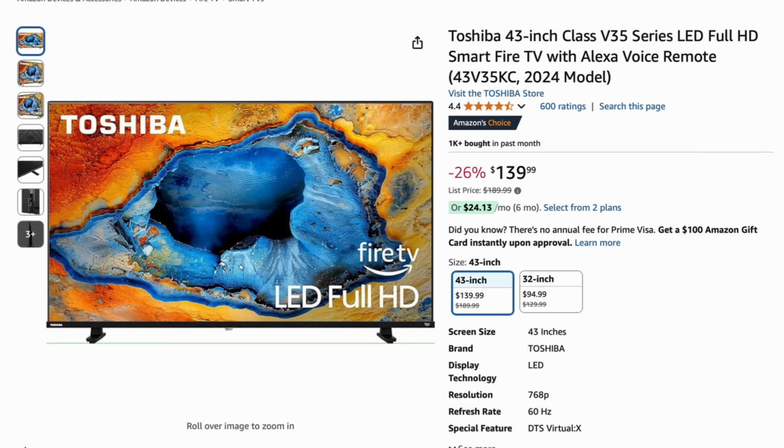Here we go. Toshiba, 43-inch Class V35 series. 43-inch, $139, 26% off, usually $189. This is the 2024 model as well. It's got Fire TV built into it, full LED HD. You get the idea. These are things that are just dropping like rocks, right? So $139, you can't beat that.